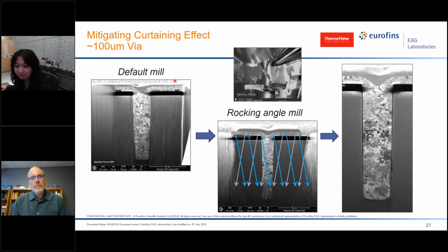So one way to mitigate this curtaining is with a rocking angle mill. Your sample is loaded on a pre-tilted holder, and it's rocked back and forth relative to the ion beam, so that instead of coming straight down, it'll come in from a small angle from the left and the right, and it'll alternate back and forth to create a smooth cross-section. So in this final image, you can see that the cross-section finish is a lot smoother than that of the default mill, and the curtaining is greatly reduced.